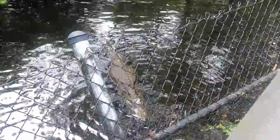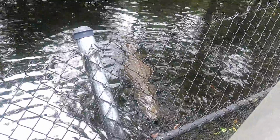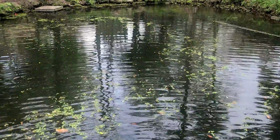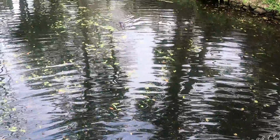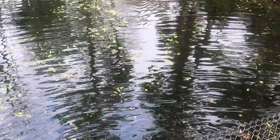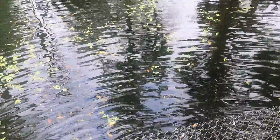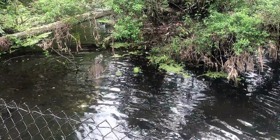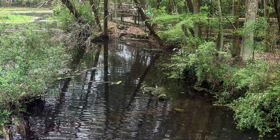Here's the alligator. There you go. That's a gator. Oh wait, never mind. I'm sorry. Alligator. Look at him. And then the other side is the otter. He's swimming. See the bubble from there. Oh, there he is. He's diving. You can see it under the water. He's swimming over there. It's a gator. And there's some more over there. There's 3 more. 1, 2, 3.